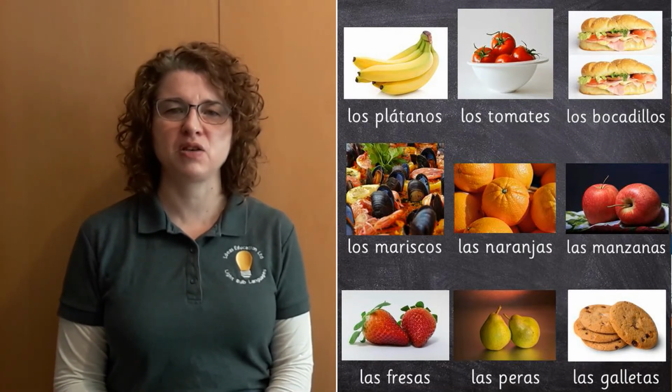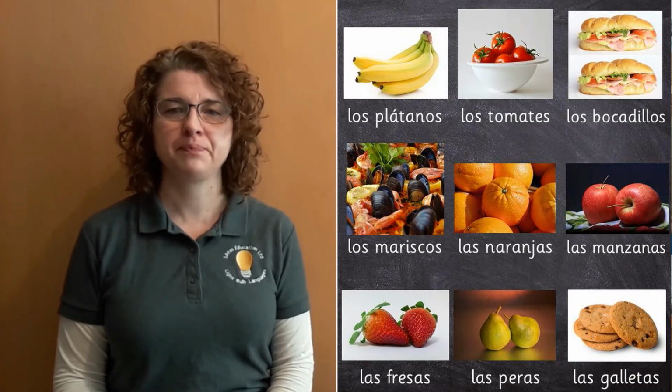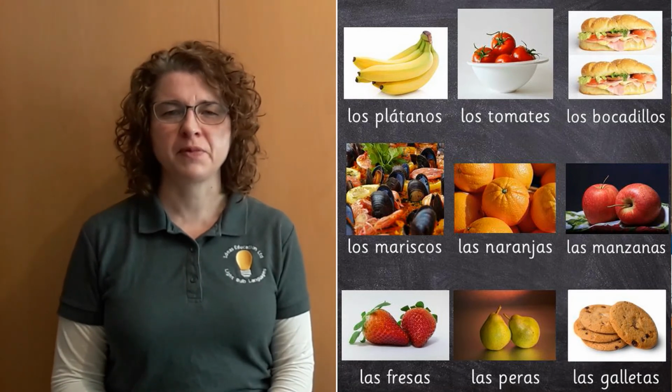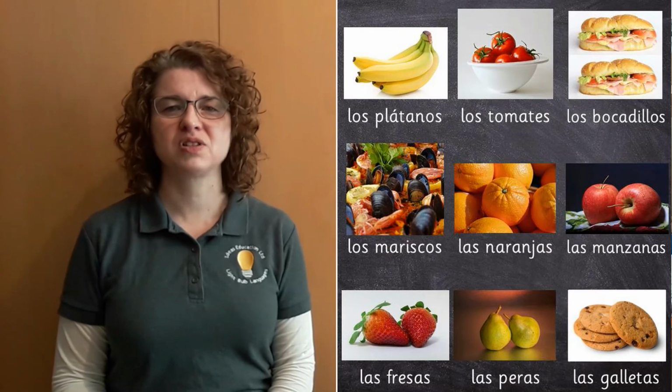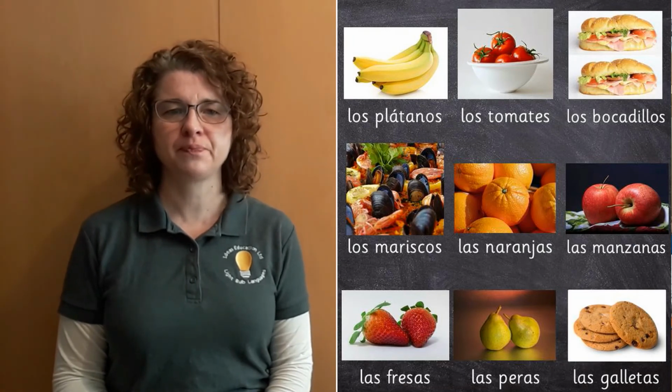And in Spain, they usually have sandwiches in French-style bread, like you can see in the picture here. Then, what about los mariscos? Have you worked out what they are? Los mariscos are shellfish, so anything that comes in a shell, like mussels or cockles or prawns.